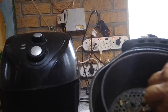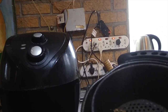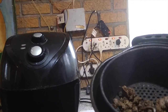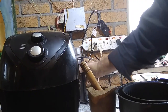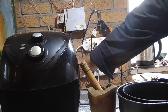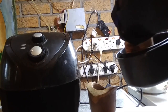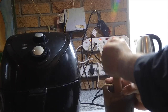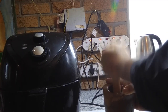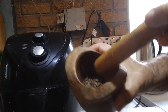Well, after half an hour or so of air frying, there are our acorns ready to be processed into coffee. Now, although I do have a coffee grinder here, I'm going to try it in the mortar and pestle, because these acorns were almost falling apart. So let's just see if it's possible to grind it. Oh, grinds very easily. Just look how easily that ground.